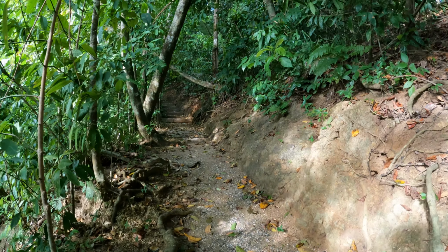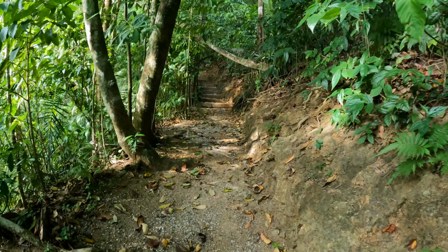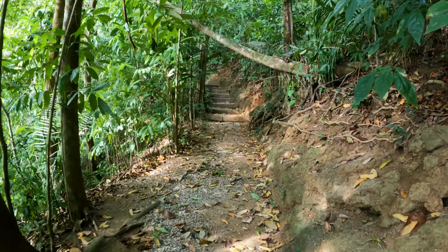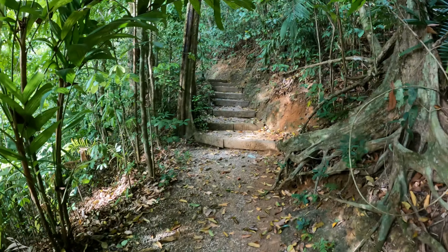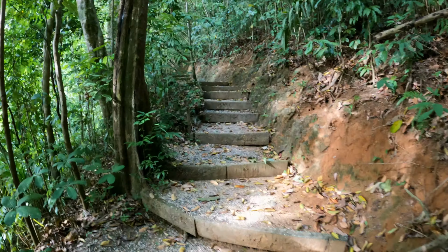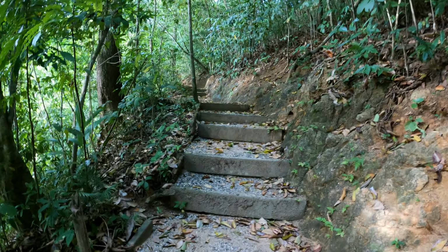You see what I mean? I got a nice walkway here where I could just walk, catch my breath. Then have a few more stairs, walk, catch my breath. So this last, I think it's about 200 meters, is not too bad. It's something to look forward to, I'll tell you that much.